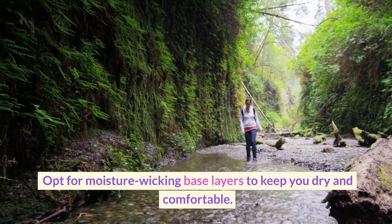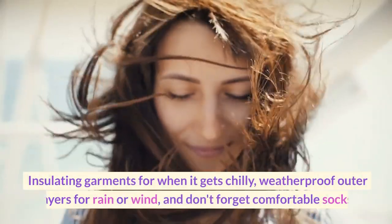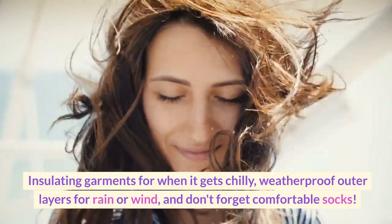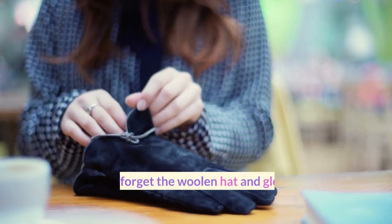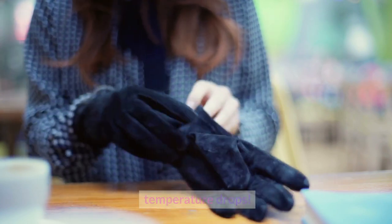Opt for moisture-wicking base layers to keep you dry and comfortable. Insulating garments for when it gets chilly, weatherproof outer layers for rain or wind, and don't forget comfortable socks. Trust me, your feet will sing songs of gratitude. Oh, and don't forget the woolen hat and gloves when the temperature drops.